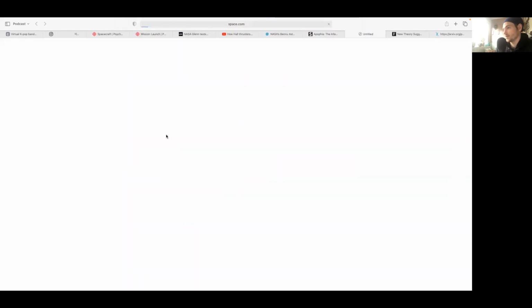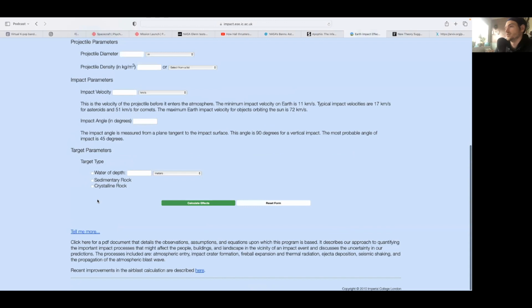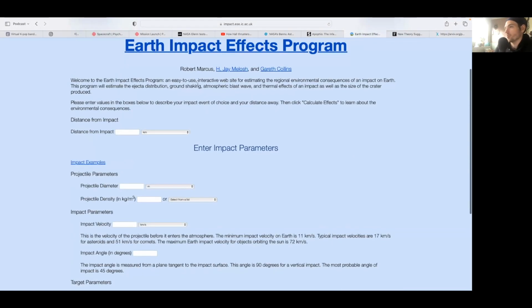Let's see. Earth Impact Effects Program. Let's look at this. Welcome to the Earth Impact Effects Program, an easy-to-use interactive website for estimating the regional environmental consequences of an impact on Earth. This program will estimate the ejecta distribution, ground shaking, atmospheric blast wave, thermal effects of an impact, as well as the size of the crater produced.